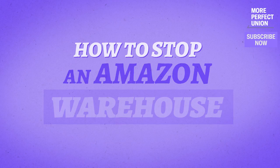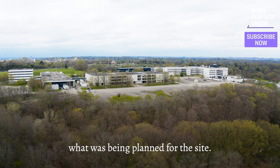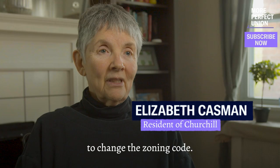I think it's a fair statement that most of the residents in Churchill didn't have any idea what was being planned for the site. They approached the Churchill Council to change the zoning code. For several months, they wouldn't say who the client was.